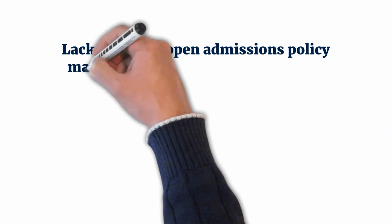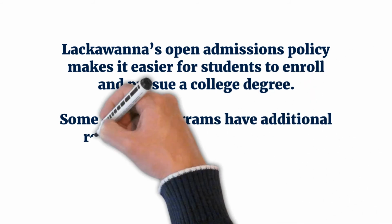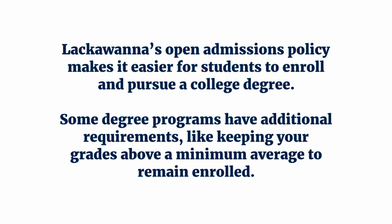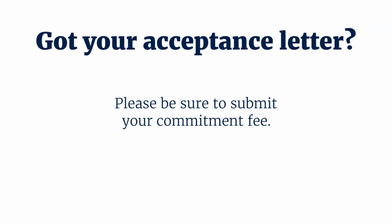Lackawanna College is an open enrollment institution, but some of our programs do require that you maintain a certain GPA and complete other steps. Your advisor will help you with any extra information your program might require. Once you receive your acceptance letter, please make sure to submit your commitment fee.